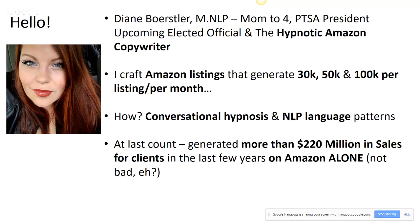And basically, I write Amazon listings and consult with people to help them generate $30,000 and $15,000 and $100,000 per month per listing. That's not per year, that's per month per listing. At last count, which was I think a couple months ago, we had calculated that we generated more than 220 million in sales for clients. And that's just in the last few years alone, and that's just what we can track.